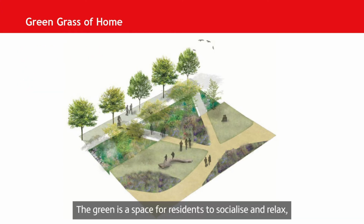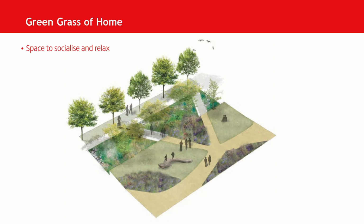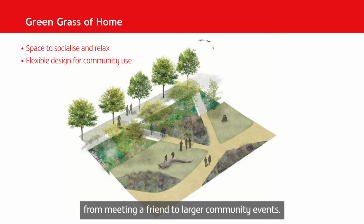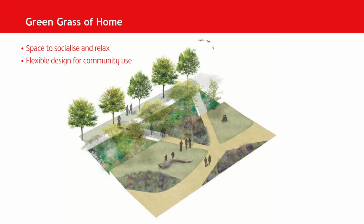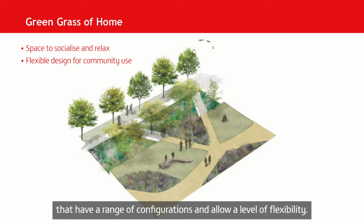The green is a space for residents to socialise and relax with an emphasis on well-being. There is a level of flexibility to the design that allows a range of social interactions, from meeting a friend to larger community events. The design considers users of all ages and abilities, incorporating play features and furniture elements that have a range of configurations and allow a level of flexibility.